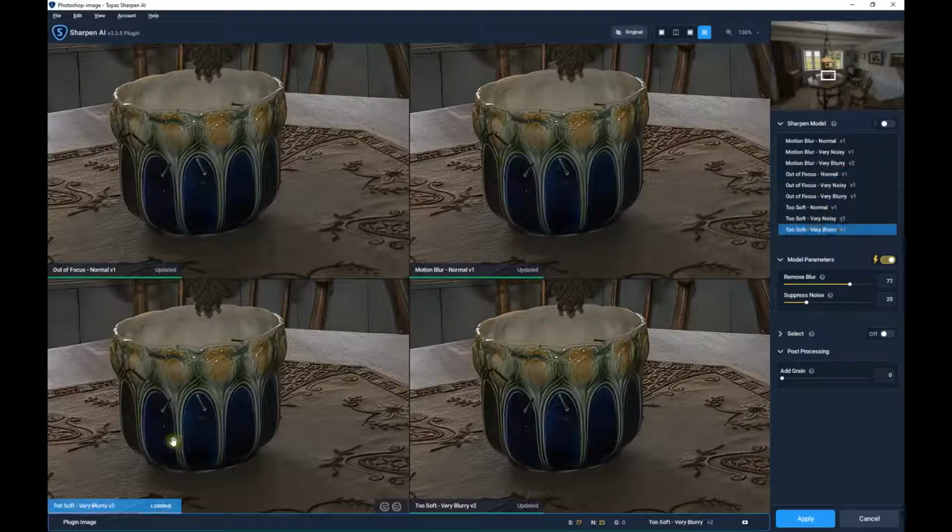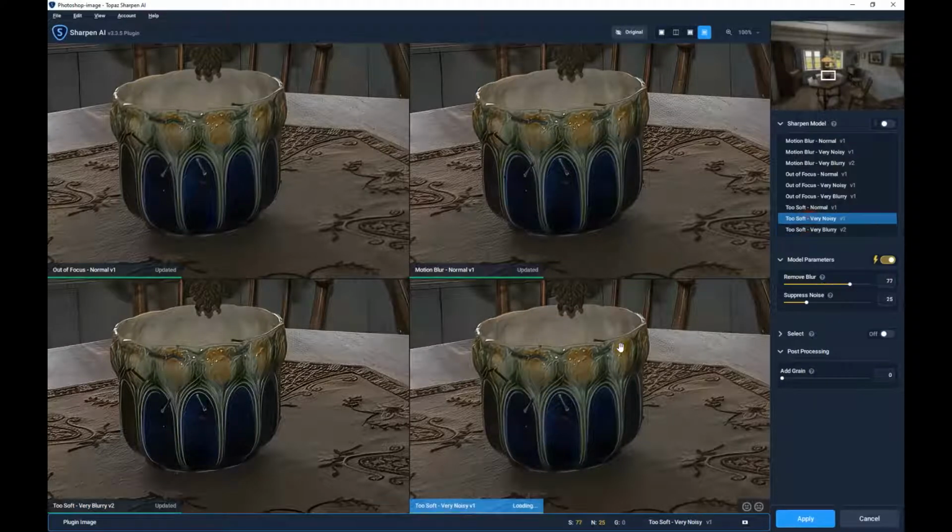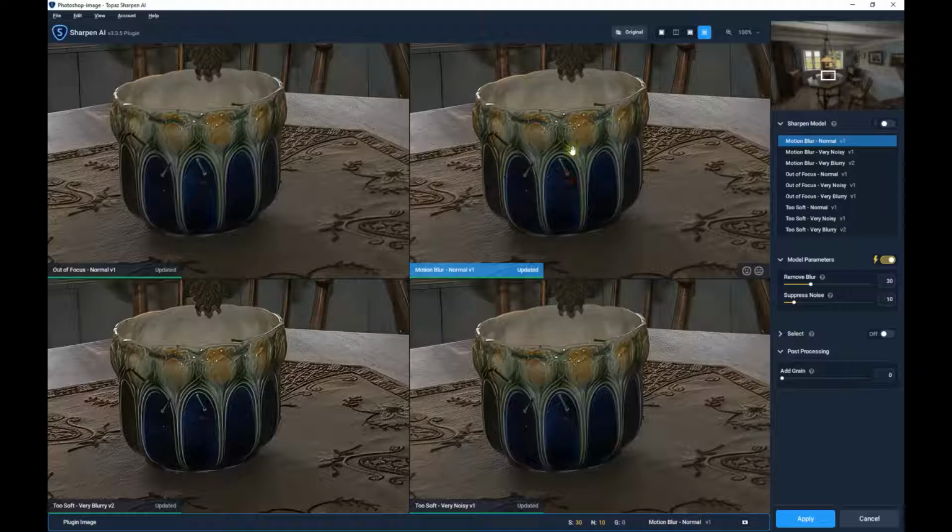Let's try too soft, very blurry for that one. Oh, we've already got that there, so we can try the very noisy one. You can pick and choose from which options you think, or you can allow it to select from auto select. But I think because there was a slight bit of motion blur in this image, this is the one I want to use.